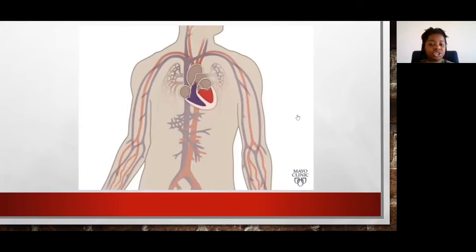When blood has oxygen in it, it is bright red, sorry. So the septum... No, we only have two different colors. The body prevents oxygenated blood from mixing with deoxygenated blood.